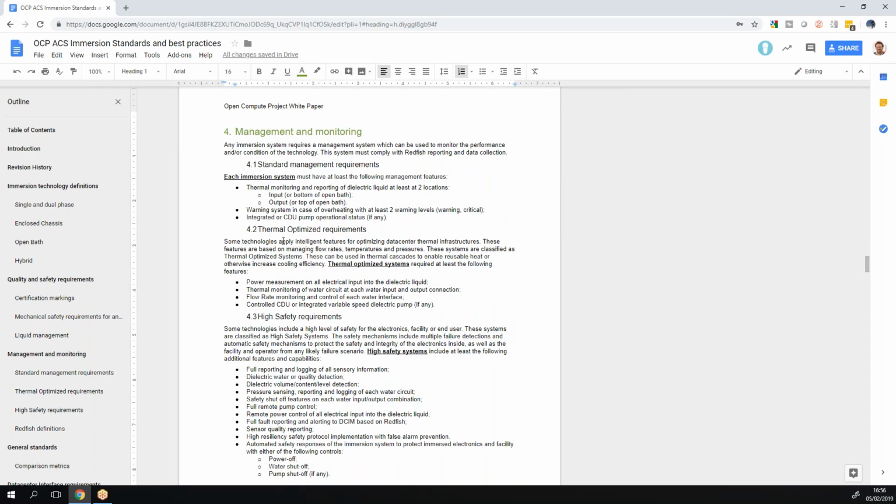Okay, so the next chapter is focused on management and monitoring of liquid technologies. So what we've done there is define a basis, the minimum standards: that a thermal monitoring of dielectric liquid should happen in any type of solution on two locations, whether it's somewhere around input or output; that a warning system should be in place in case of overheating, so that at least a warning can be sent out; and operational status of an integrated or CDU pump status.